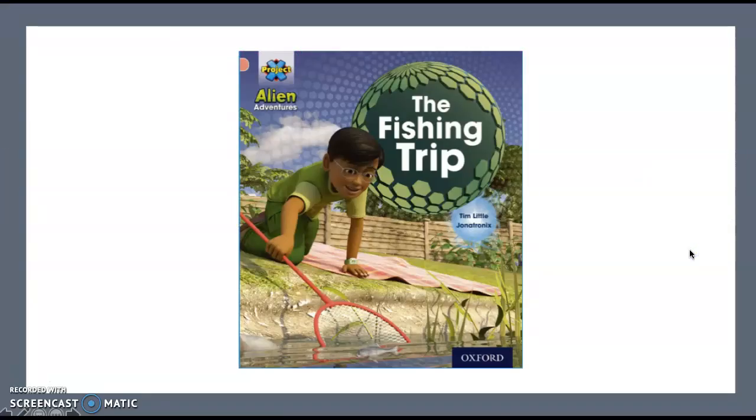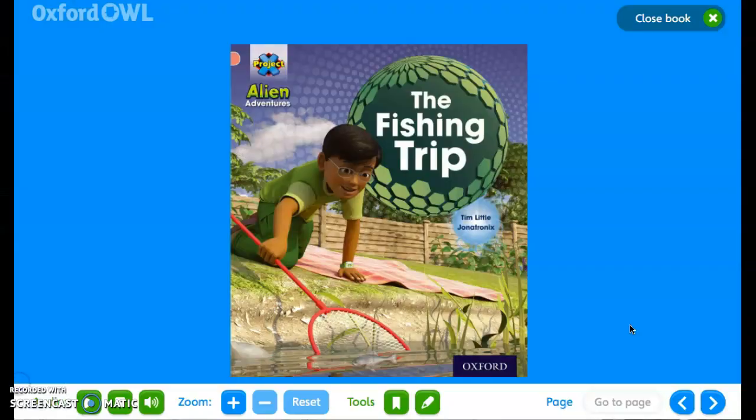The book we're going to be looking at this week is called The Fishing Trip. Let's go and have a read. Here is what our book looks like on Oxford Owl. Let's have a read. The Fishing Trip.